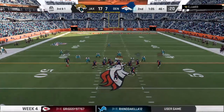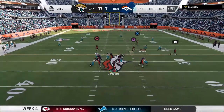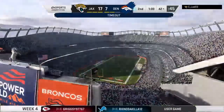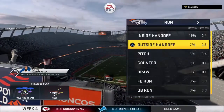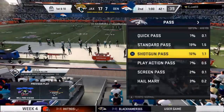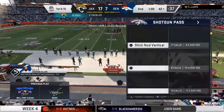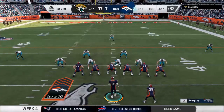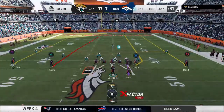Garoppolo to throw on 3rd and 1. And he's got a man open. That's Allen. And he's got the 1st down yardage before he's brought down at the 42. It'll be a pickup of 4, good enough to earn him yet another 1st down. Garoppolo now 7 of 10 here in this 1st half, and he's got a 1st and 10.